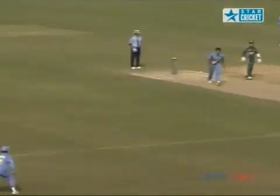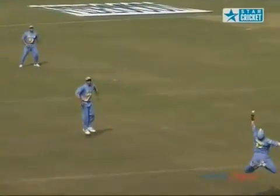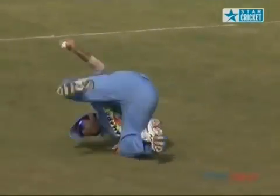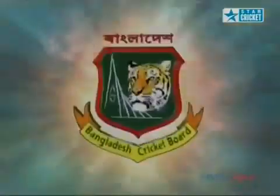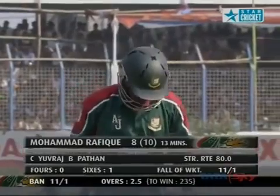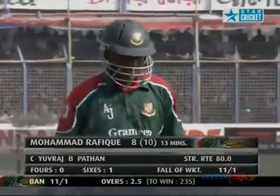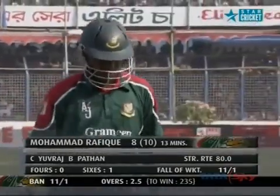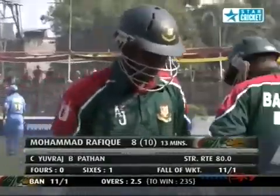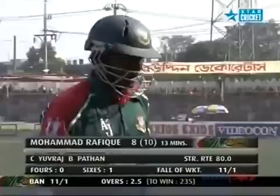Yes, Yuvraj Singh has been an outstanding fielder for India. Oh, this is a fantastic catch. The timing of the jump had to be spot on, had to be perfect. A little earlier, and he would have got hit on the wrist. A little later, and it would have only brushed his fingertips. Mohammad Rafiq, after a fantastic shot for a 6, is out in the same over. Bangladesh have lost their first wicket for 11.